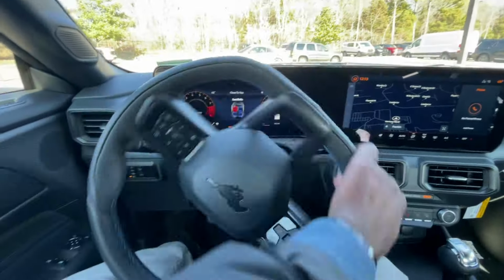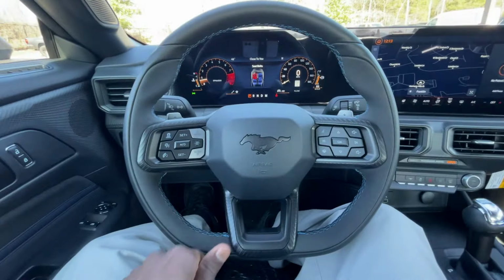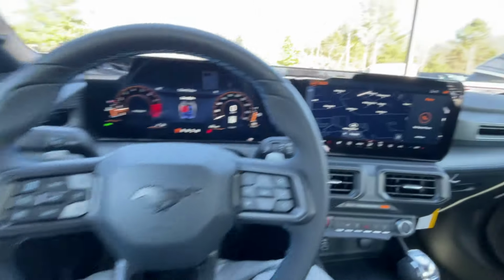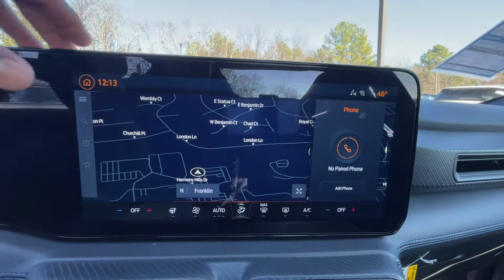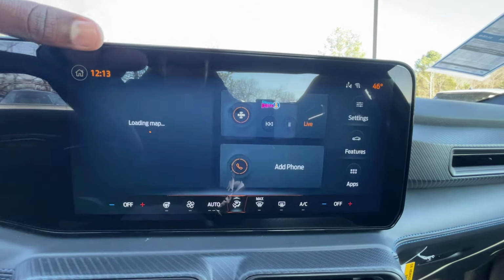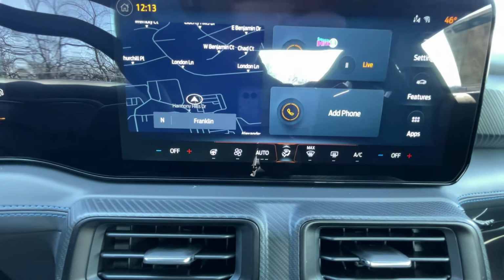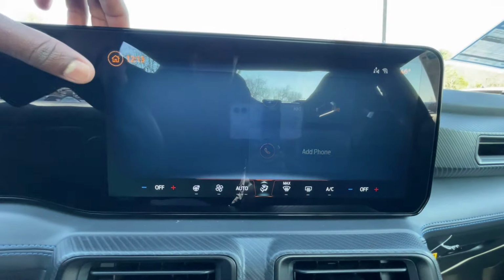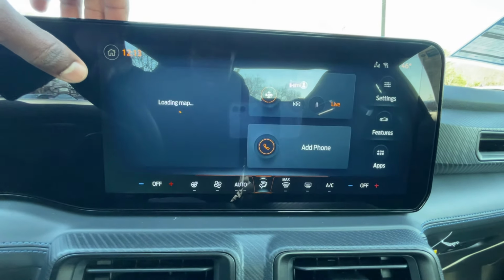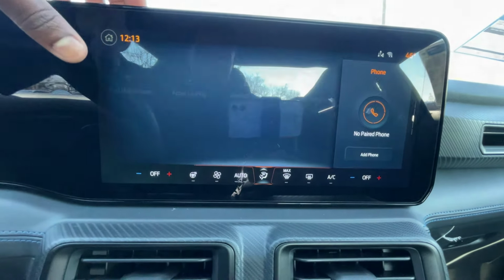We get a beautiful leather wrap steering wheel here. We also have heat. We can toggle from the screen, which I'll show you in a sec. There's the horn. Now over here to the screen, navigation system there. Hit the home page. You go back to your settings here. AM, FM, XM radio. And then you also have Bluetooth audio. And then your wireless CarPlay, Android Auto compatibility is right in here.